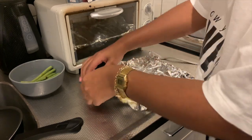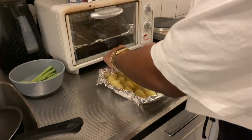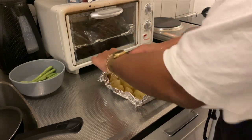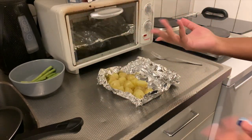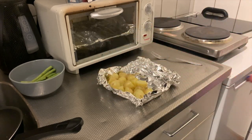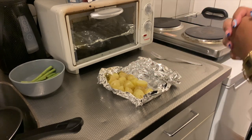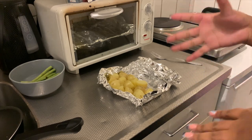Right now I'm just going to grab a pan and fry my green beans a little bit, and then I'm going to season them with a little bit of olive oil and a little bit of seasoning, and then we will pop it in the oven and let it sit. The chicken is also almost done with being marinated. Then we have to fry the chicken, and I don't know if I'm also going to put the chicken a little bit in the oven, but we will see.